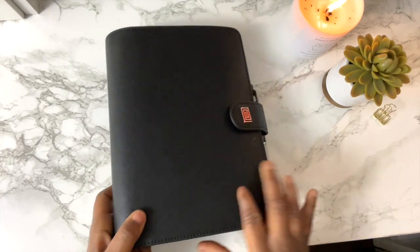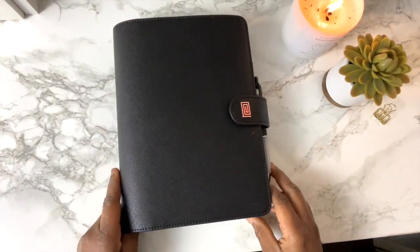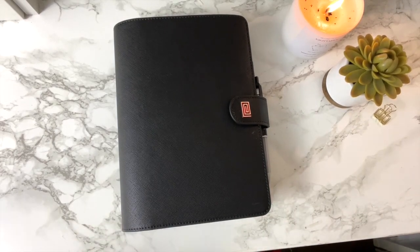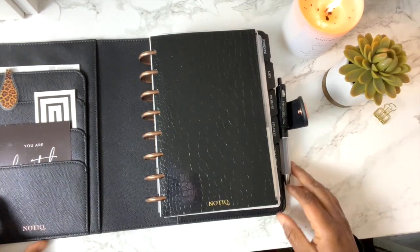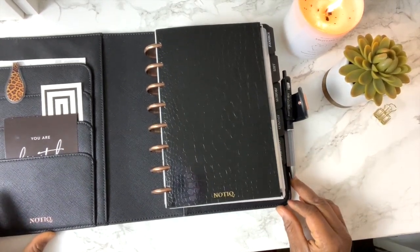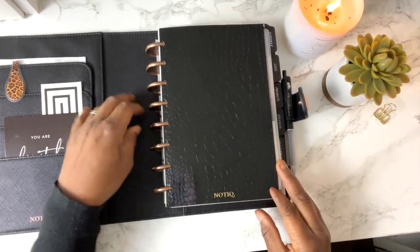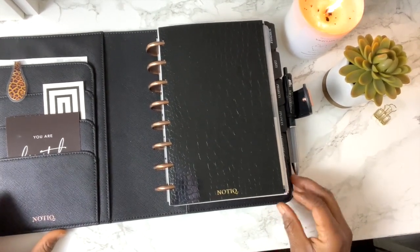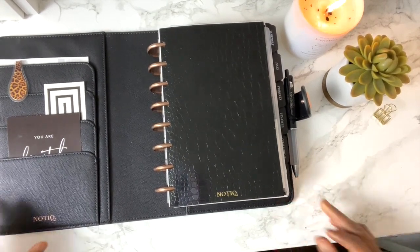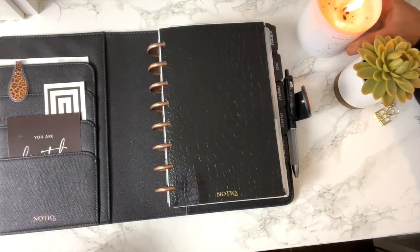So this is my brand new, guys, I just got this maybe a month ago, No Teak vegan planner. I've never used No Teak before, but I'm telling you right now, I'm very pleased and happy with this planner cover. And so I am a disc bound planner. For those of you who are new to planning, there are spiral planners, there's ring planners, and there's disc. I started out with a Happy Planner, and so I have continued to be a disc girl, although I believe Cloth and Paper is stretching me a little bit to use some other items.